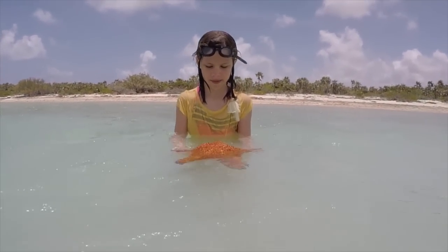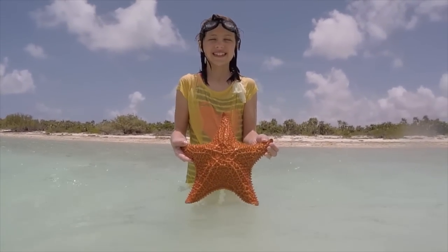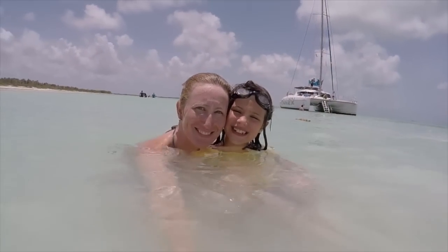Mom and I just stayed in the water and looked for starfish. Look at this beauty. It was huge. I loved the day just hanging out with my mom and exploring the underwater world.